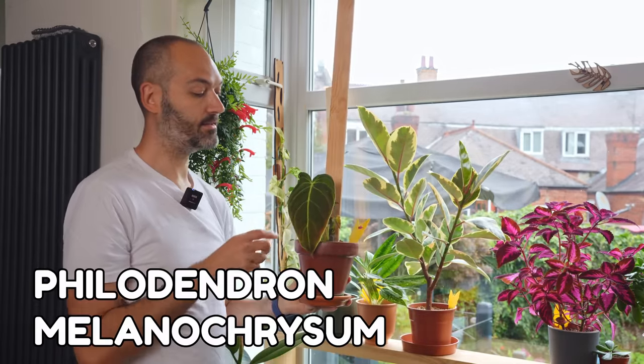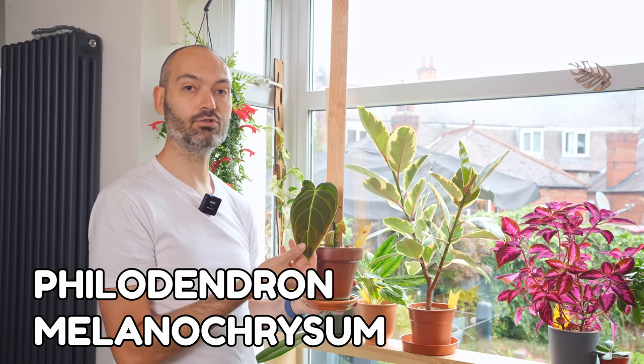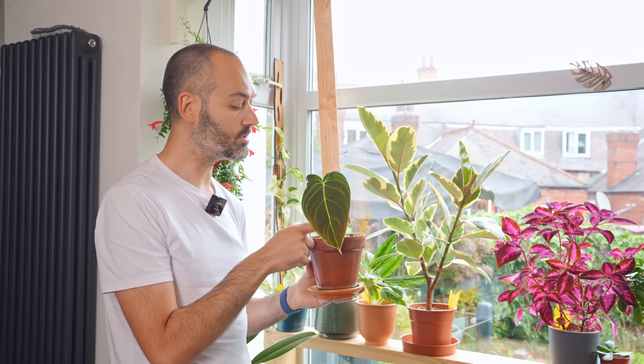So this is my philodendron melanochrysum, as I like to joke on the channel, or melanocrysum. So I got this plant last August, autumn '22, maybe September, maybe even October 2022. It's given me nothing but problems since. Some of the leaves struggling to unfurl, looking a bit ropey it was.